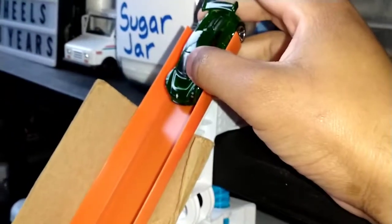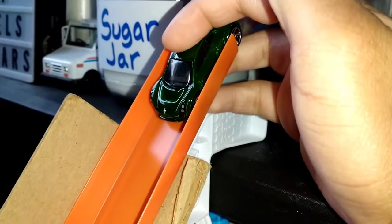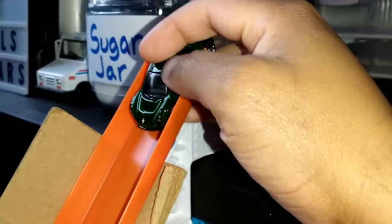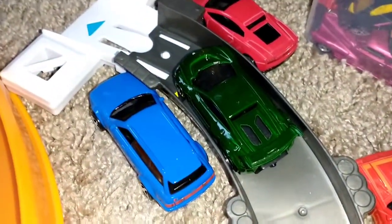So far, 2 vehicles have made it across, and now we have ourselves a returning Mastretta MXR. I was just talking about this car taking a break, and now it's back all of a sudden. So now let's see if we can make it across this entire race course. And he gets right into the middle of these 2 cars here.